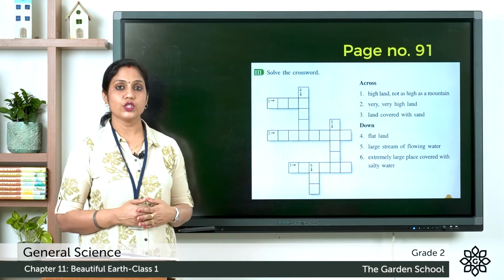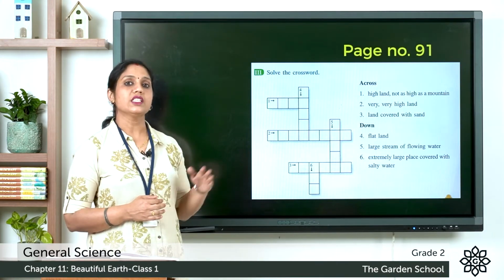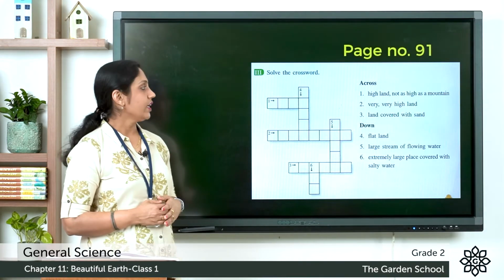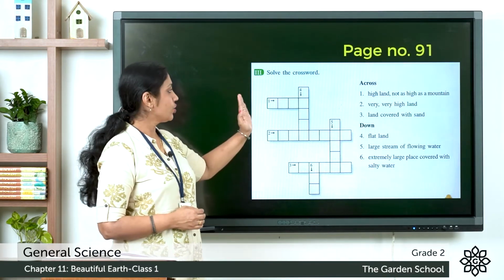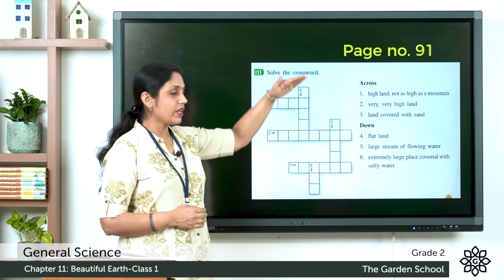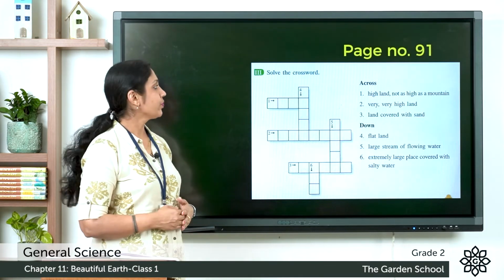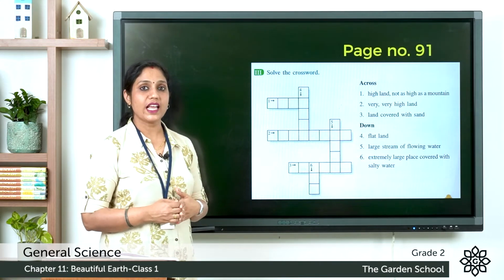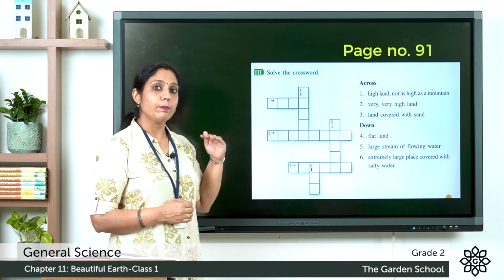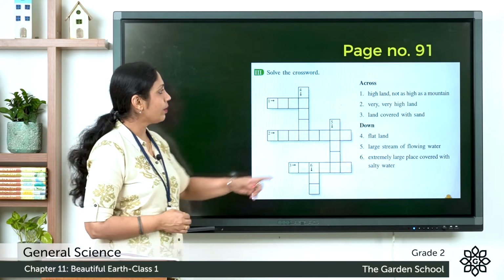Next, let's move on to solve the crossword. So here you can see a crossword. Some questions are given there. Here you can see across and down. Across means to the right side and down means to the bottom. So the first question in across. High land not as high as a mountain. So what is the answer? It's a high land but it's not as high as a mountain. So it's a hill. And look at the number, it's 1.